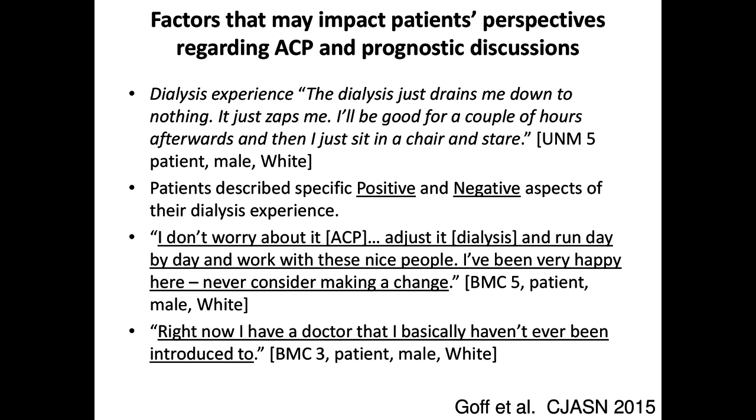Another patient noted he wasn't sure who his primary physician was. "Right now, I have a doctor that I basically haven't ever been introduced to." So in a patient like this, it would be very hard to engage in improving the clinical outcomes that we're trying to achieve in dialysis or engaging them in clinical research.